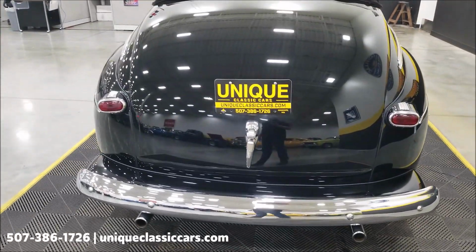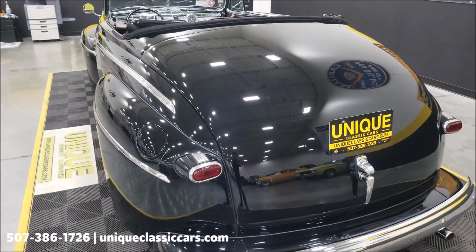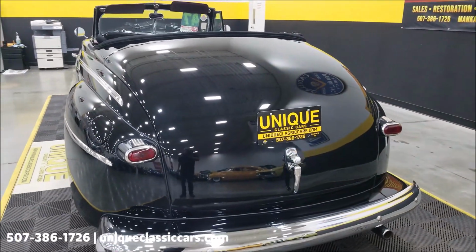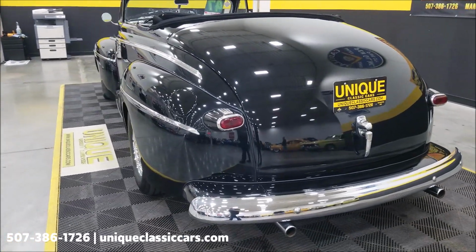In the trunk, the battery has been relocated. There is also a battery shutoff switch in the trunk that you can see in the still pictures. Flowmaster exhaust, I believe what was on this one.